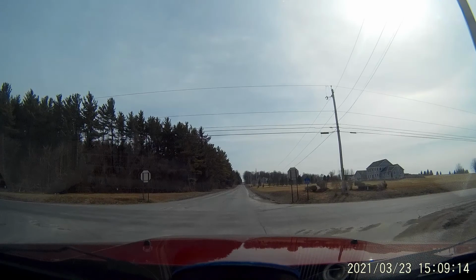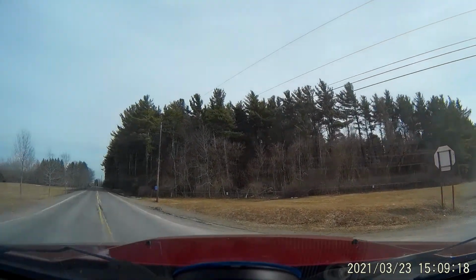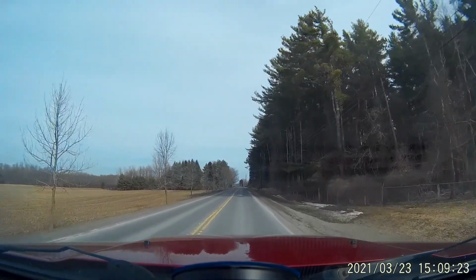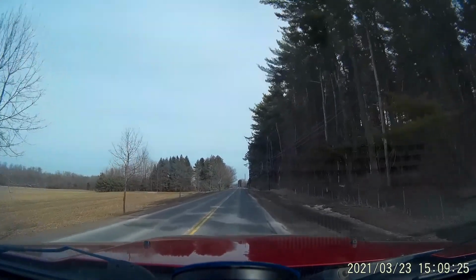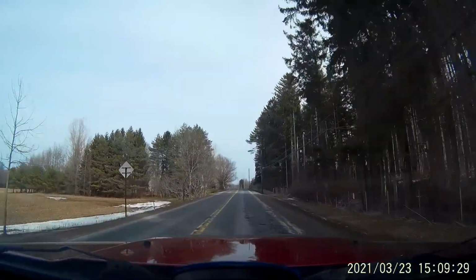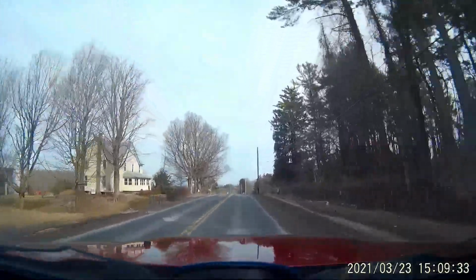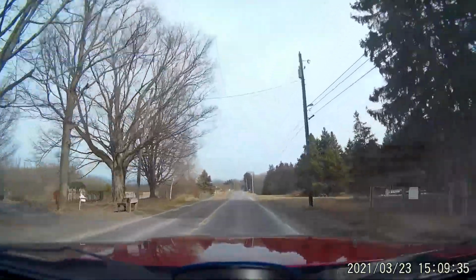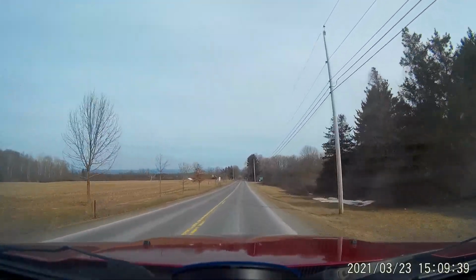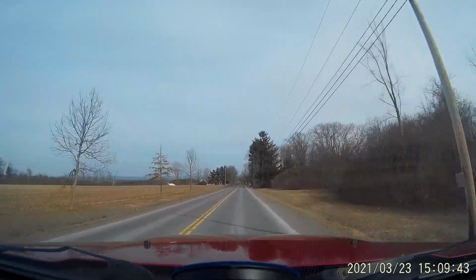Well, I'm back here at the corner of College Hill and Skyline Drive, and I'm going to head back towards the village. So I'm back here on College Hill Road. This will take me right back through Hamilton College once again. Going into the town of Kirkland.